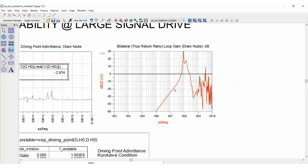Next, I look at the bilateral loop gain, aka the total return ratio, and I saw some high gain sections that roughly corresponded to the unstable driving impedance frequencies. And as a circuit designer, of course, your ultimate goal is to get to the bottom of these loop gain problems. So is this all of the information the probe can tell us? Well, no. The next step is to learn about the directionality of the loop. In other words, does the signal leak from the output to the input, or does it leak from the input to the output?